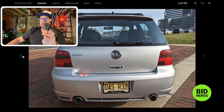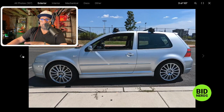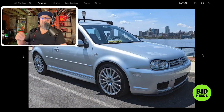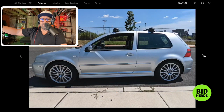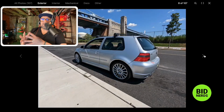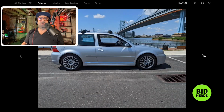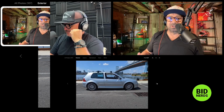As you slow down on some of those photos, there are a couple of cosmetic scratches on the car. It's not perfect. But R32s that have not been modified or beat to hell with 100,000 miles or a coilover have brought collector car money. These cars were essentially, JP, $30,000 brand new. And we've seen R32s bring $50,000 and $60,000 with low miles and no modifications.